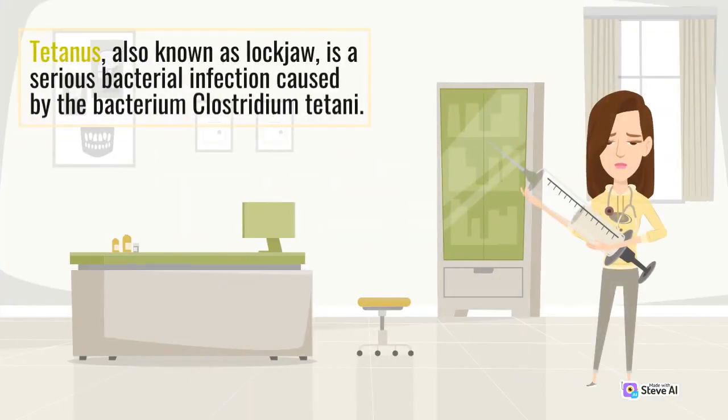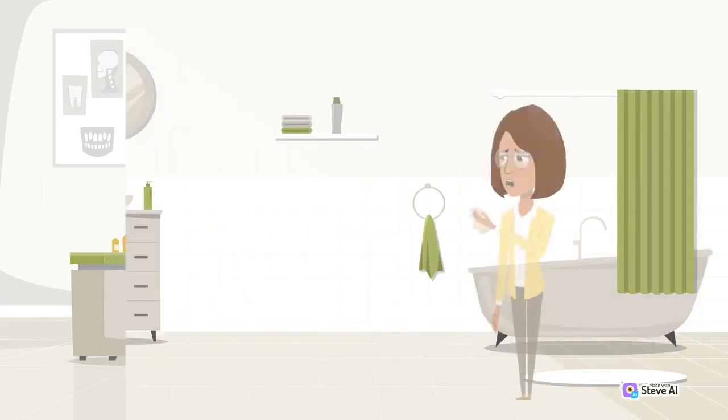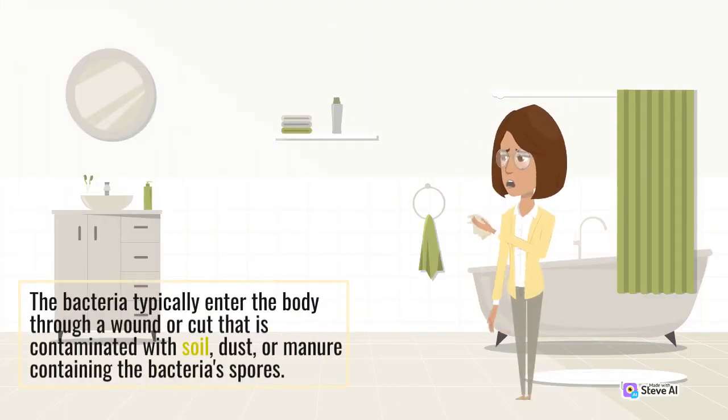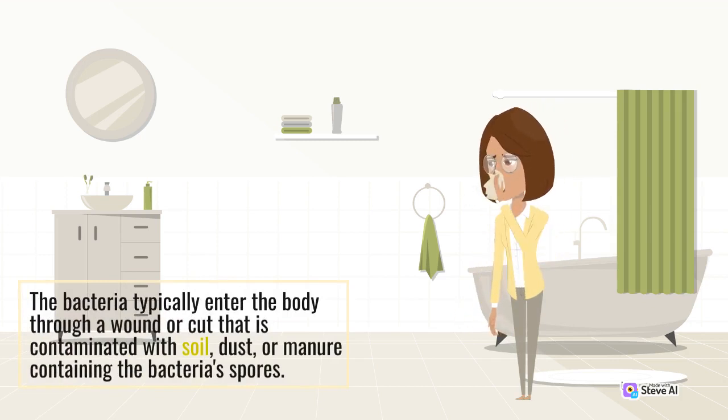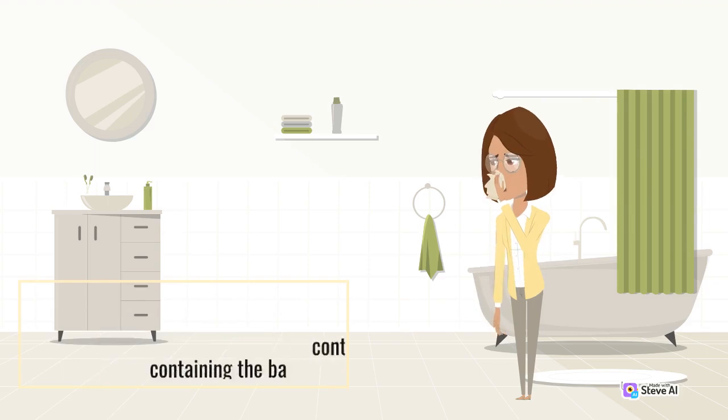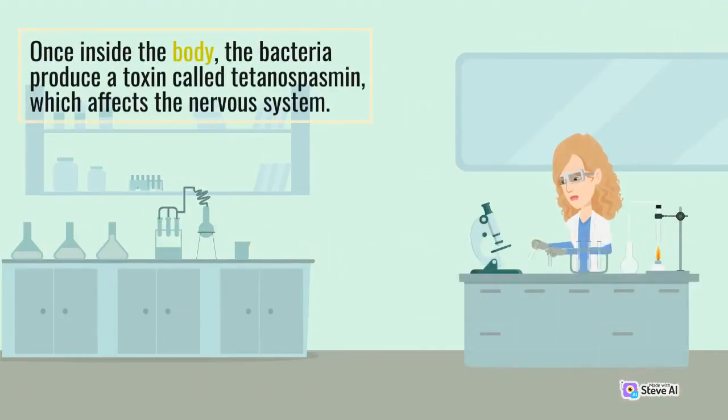Tetanus, also known as lockjaw, is a serious bacterial infection caused by the bacterium Clostridium tetani. The bacteria typically enter the body through a wound or cut that is contaminated with soil, dust, or manure containing the bacteria's spores. Once inside the body, the bacteria produce a toxin called tetanospasmin, which affects the nervous system.